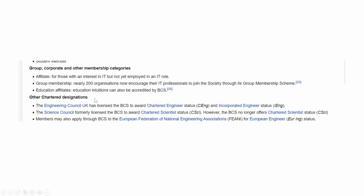Now, we said that BCS was the Chartered Institute for IT. The Engineering Council UK has licensed BCS to actually also award Chartered Engineer status and Incorporated Engineer status. The Science Council used to license BCS to award Chartered Scientist status. However, BCS no longer offers Chartered Scientist status. Members may also apply through BCS to the European Federation of National Engineering Associations for European Engineer status.